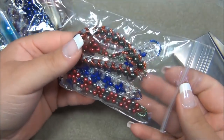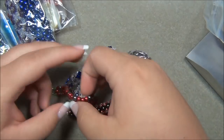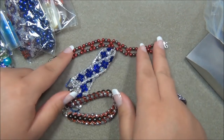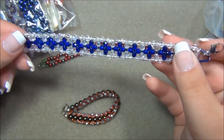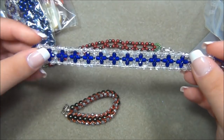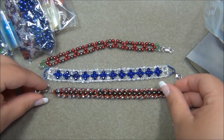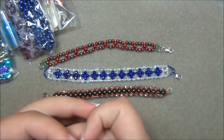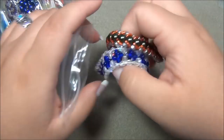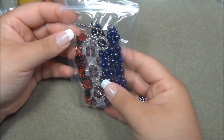Here are some bracelets. Looks like she made these. Oh, this is pretty. So cute. Oh, I like this one. I think this is made with Czech fire polish beads. And this is a flat spiral. Very pretty. Thank you, Lisa. You sent me so many beautiful things.